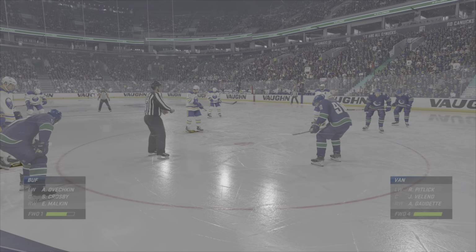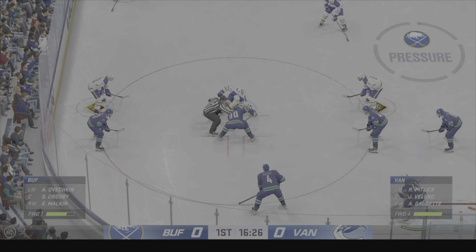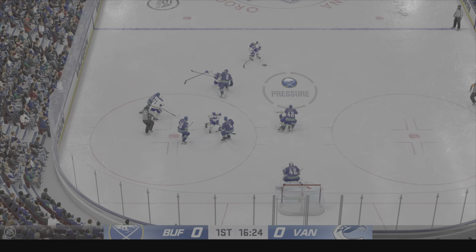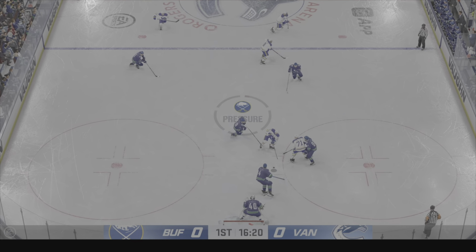Lots of time left in this period. Still looking for our first goal. The Sabres win the faceoff. Hammers a shot, and that goes off someone in front and doesn't reach the net.